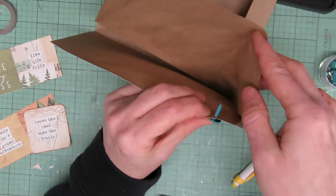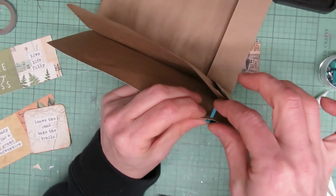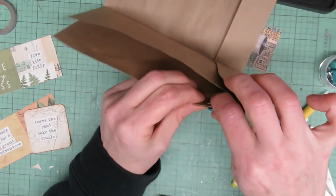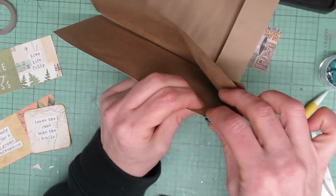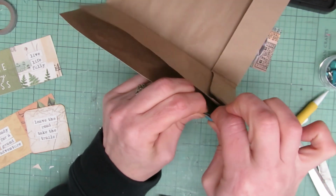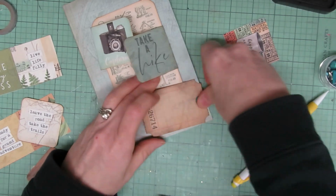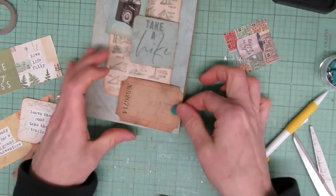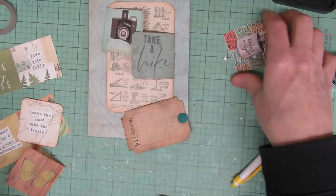So again, because this was a paper bag that was folded, I was planning on putting something in this pocket. So I'm just going to make sure that this gets pushed down pretty hard. And I don't think that'll affect too much whatever I put in the pocket. So I think I'm good there.